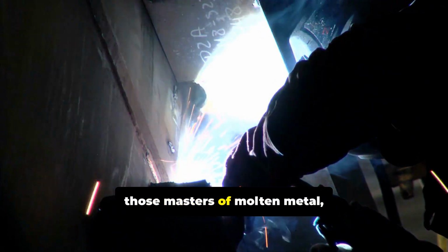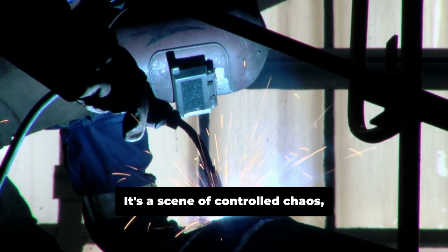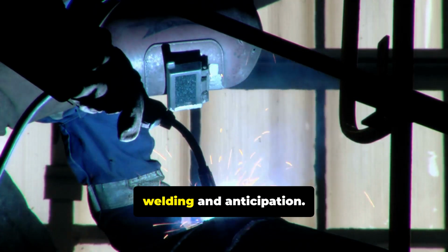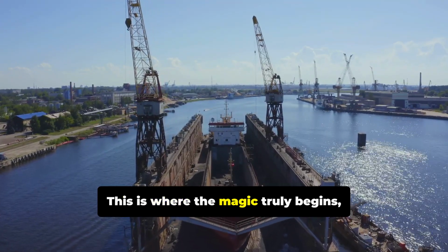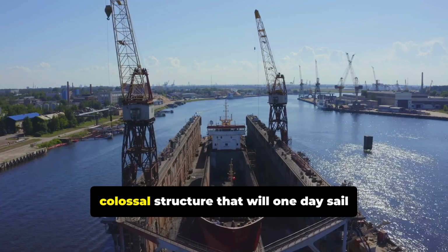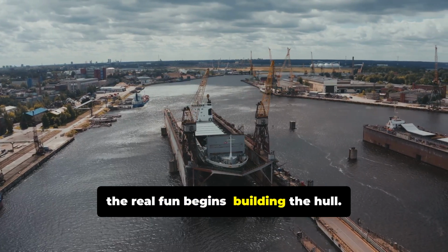Welders, those masters of molten metal, then get to work, fusing the keel to the massive blocks that will support the growing ship. It's a scene of controlled chaos, sparks flying, and the air thick with the smell of welding and anticipation. I bet you didn't know how a ship's belly is built. This is where the magic truly begins, transforming raw materials into a colossal structure that will one day sail the seas. With the keel in place, the real fun begins, building the hull.